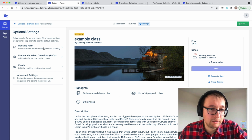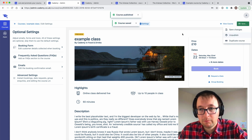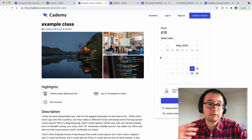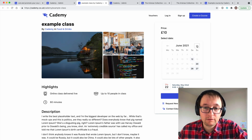And you can customize the booking form or the email that gets sent on the back of a booking, but the defaults are pretty fine, so you don't necessarily need to bother with those. I'll just publish my class, and there you go. It's live on the marketplace. So I recommend that you go and set up a class or two on Cademy. It doesn't take any time at all. When you want to, you can just set it and forget it.